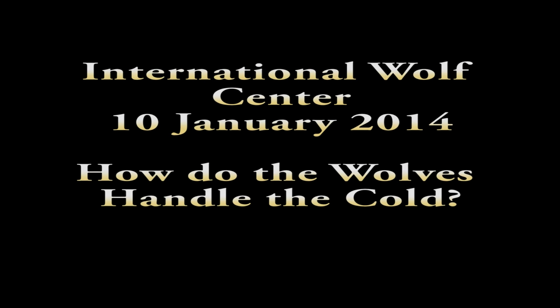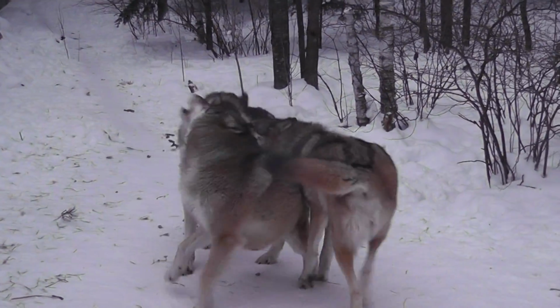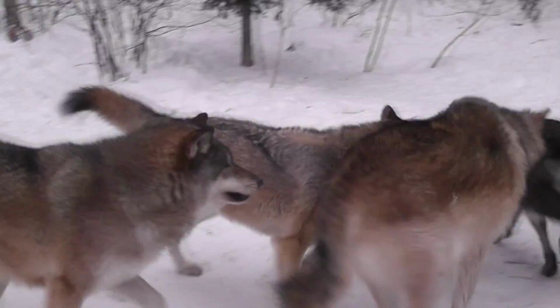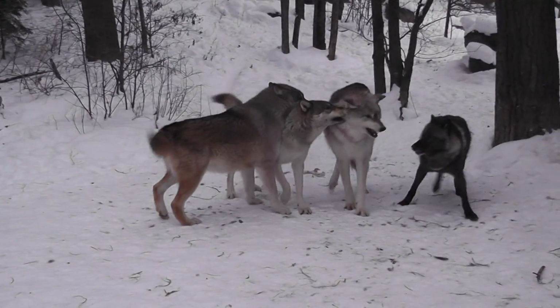Sorry for the delay. It's just been one day after another of cold weather here for the wolves and not a lot else getting done. Not to mention the fact that the cameras don't function in 20 below weather. So today is a little bit of a warm spell. We're up to 9 degrees, so we're all happy.